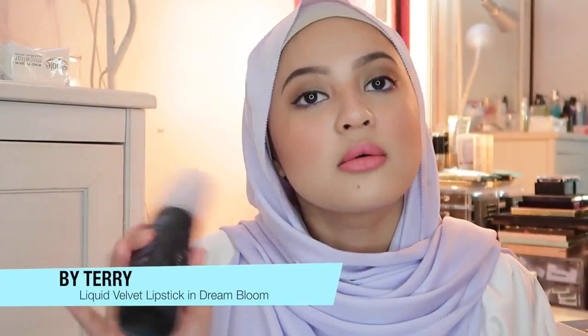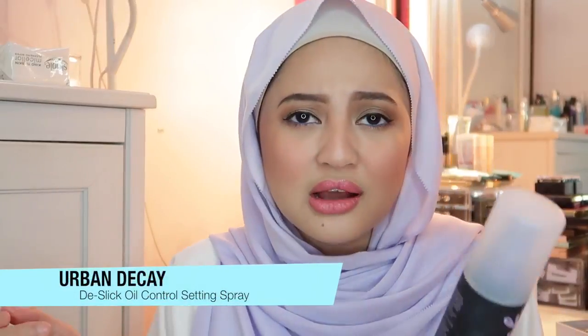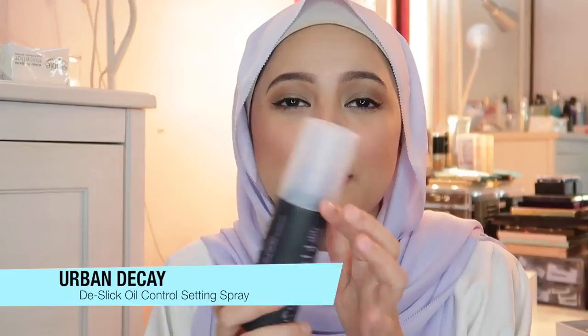I want to set my makeup with this setting spray from Urban Decay. This is the oil control one. It's the same as the Urban Decay oil control from before, just changed packaging. Okay. I don't know, the new one is so hard to close and open.